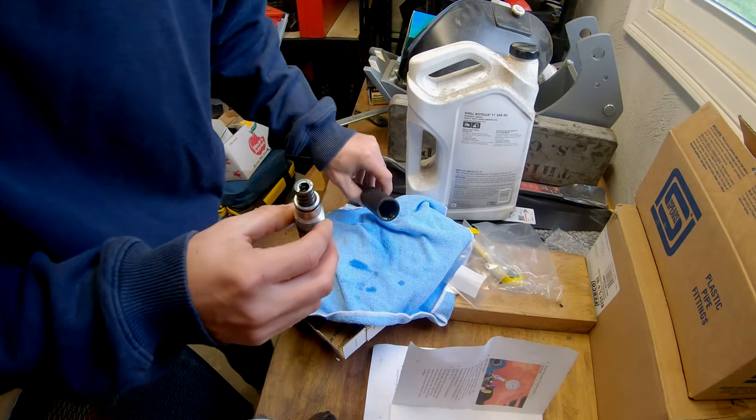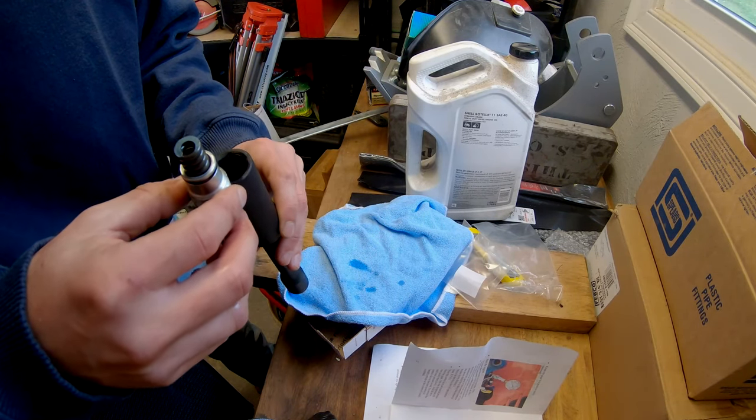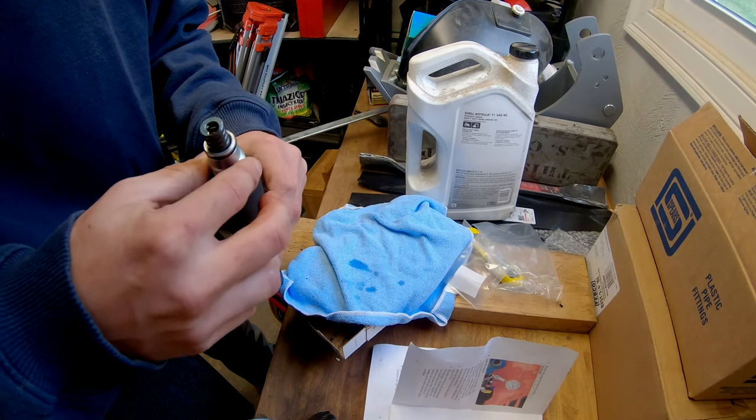Now I just have to put it back into the tractor.